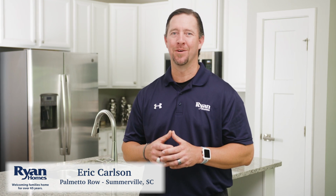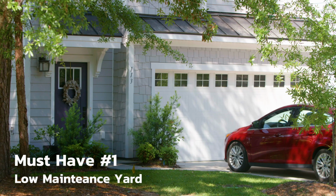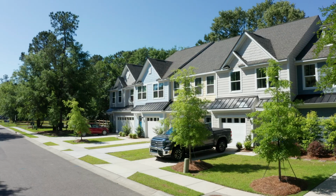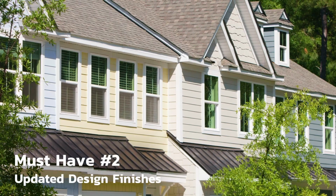I'm sure there's a lot on your must-have list. Must-have number 1, low maintenance yard. You don't need to spend your weekends mowing the lawn or pulling weeds because every home in Palmetto Row will have lawn maintenance included. Must-have number 2, updated design finishes.